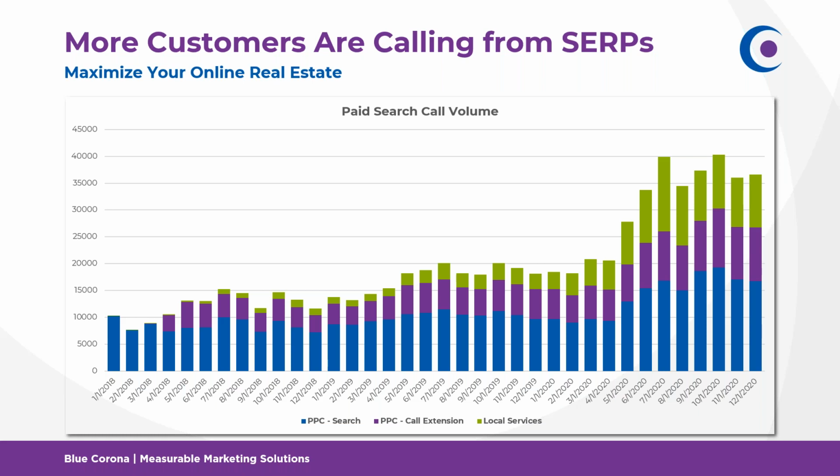And if we were to combine the green and purple data there, the pay-per-click call extensions and local services ads, again, people contacting our clients' businesses directly from Google search results, that accounts for 54% of our clients' paid search calls. So more than half of paid search calls on behalf of our clients are coming in from Google's search result pages, while the other 46% is coming from visitors visiting the website.